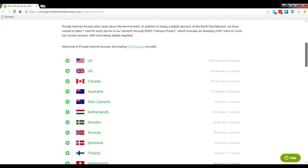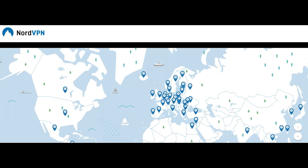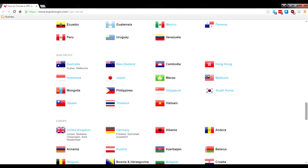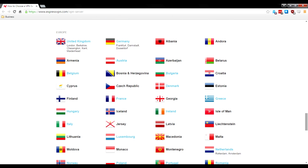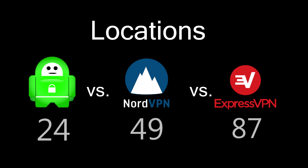Now private internet access comes in on the lower side, offering only 24 countries that you can connect to. NordVPN comes in at number 2, offering over 49 different countries that you can connect to. And ExpressVPN comes in at number 1 on the list, offering 87 countries you can connect to. And I'm not talking about servers, guys. I mean individual countries that you can connect to. So private internet access comes in at the lower side, NordVPN comes in at the slightly higher side, and ExpressVPN comes in at number 1, offering 87 individual countries you can connect to.